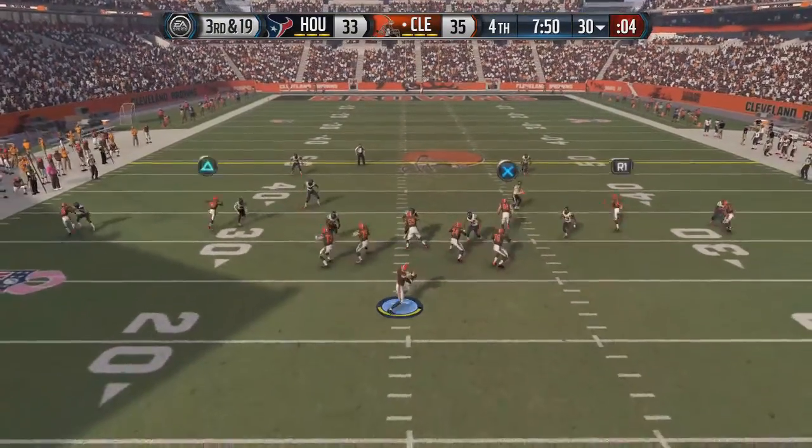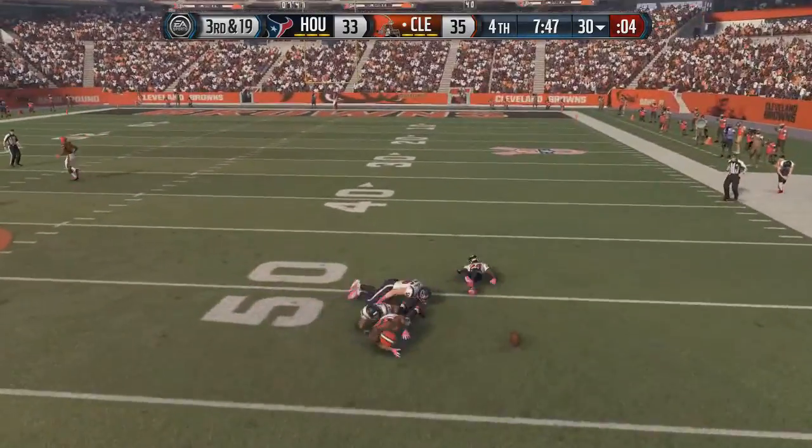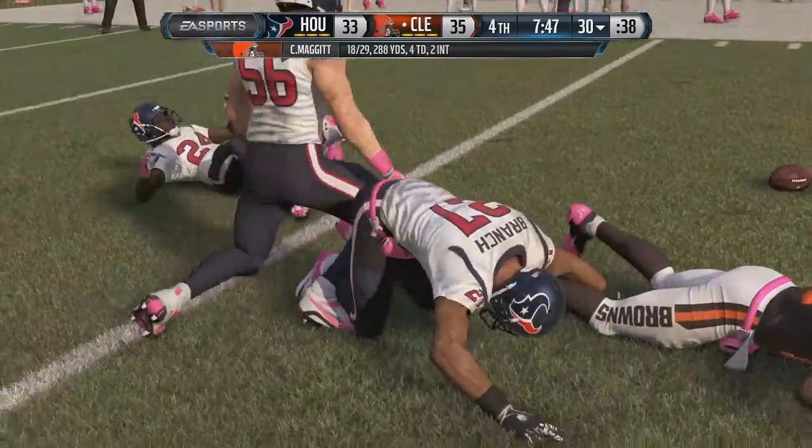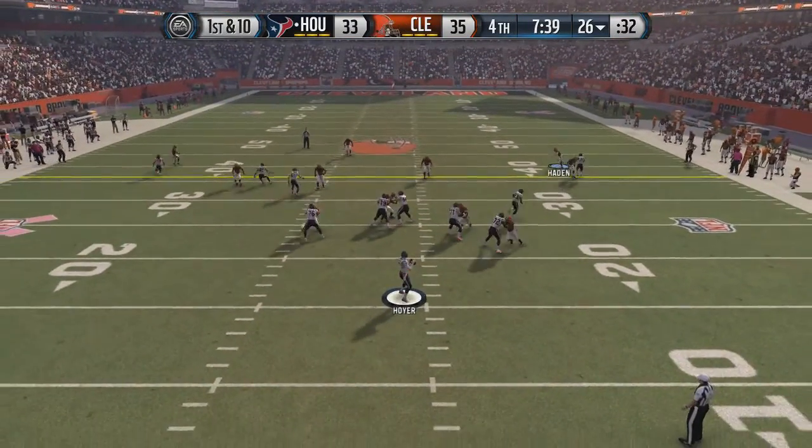Now Maggot in shotgun, under 8 minutes to go. Maggot stands in the pocket, he goes to the outside, and it's going to be dropped by Josh Gordon. He cannot hold on to the catch through traffic, so the ball is going to go right back to the Texans. The Browns need to hold on to this 2-point lead. It's 1st and 10.